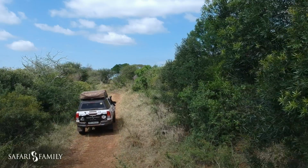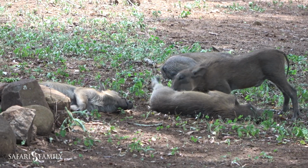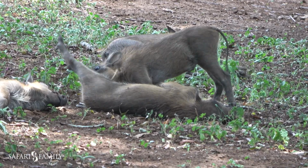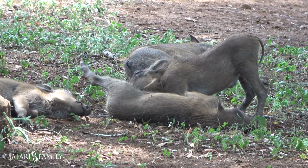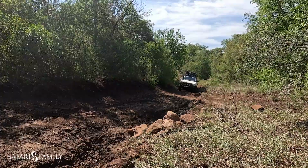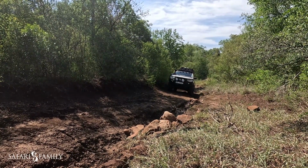But overall, our stay at Somkhanda has been lovely. It's been very quiet. There hasn't been anybody else here while we've been here, unfortunately. Well, fortunately for us, but for the reserve, I think it's a great place to come and visit. It's one of the few places in KwaZulu-Natal that you can actually wild camp amongst lion and elephant and be up to your own devices there. You need a decent vehicle to drive around these roads. The bush is very thick, so game viewing is not easy.